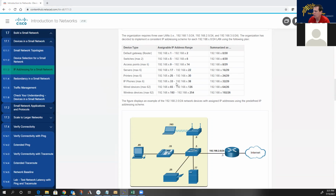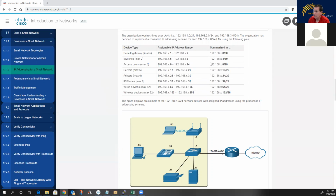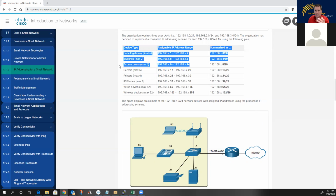Yeah, you would never, and really what they're not saying here, they're not saying to actually subnet it again, although you could. What they're really just saying is this is the part of that subnet dedicated to this function. So all they're really trying to say here is that the first 2 IP addresses should be used for routers. The next 2 should be used for your switches, so put them on your switch virtual interfaces. The next 6 could go on access points.